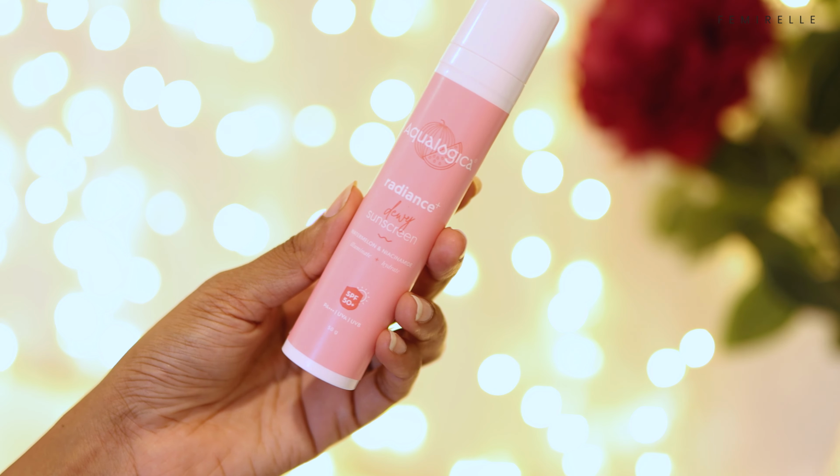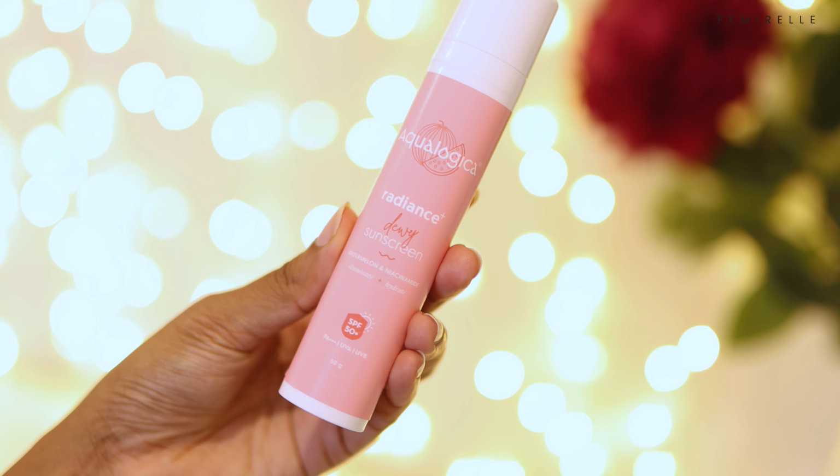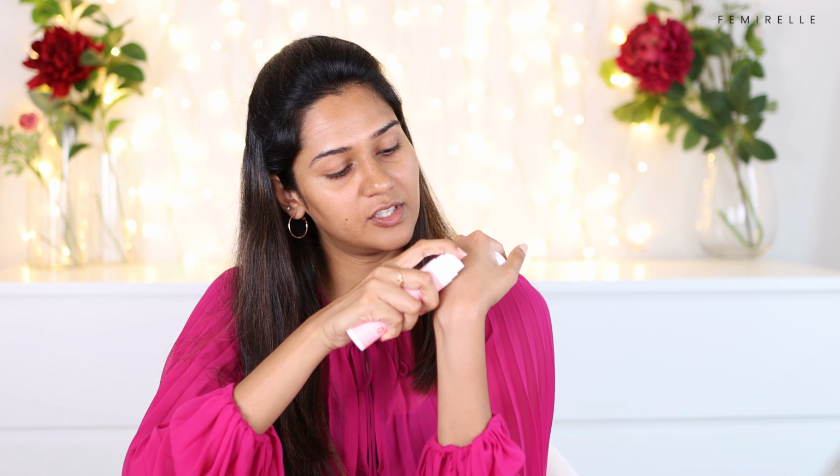The next product that I have here is another famous product in Instagram, which is from Aqualogica, which is the Radiance Dewy Sunscreen, which has watermelon and niacinamide. This also has SPF 50 and it is PA+++. So this protects you from UVA and UVB. Now again, the consistency of this product is very similar to that of the Dermaco one. It melts beautifully into your skin. No white cast at all on your face, and it absolutely blends beautifully on your skin.